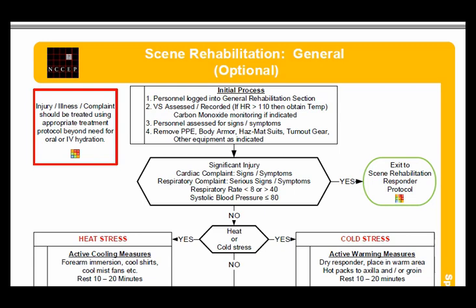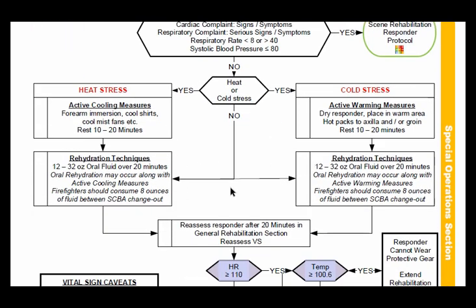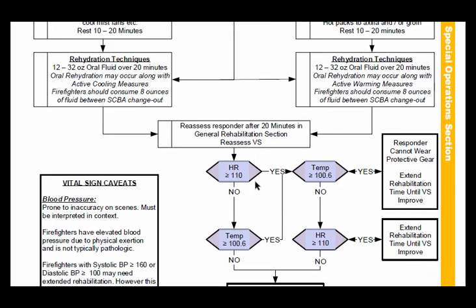A couple of things to point out. If the heart rate is greater than 110, then obtain a temperature. If they are under some type of a heat or cold stress, notice that for both of these, you will employ rehydration techniques. And then you also see that after 20 minutes of general rehabilitation, if you reassess the vital signs, the cutoffs are a heart rate of 110 or a temperature of 100.6. If you're not less than 110 or less than 100.6, you've got to extend the rehabilitation until the vital signs improve and the patient improves.